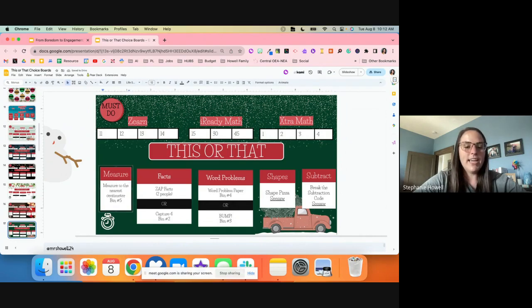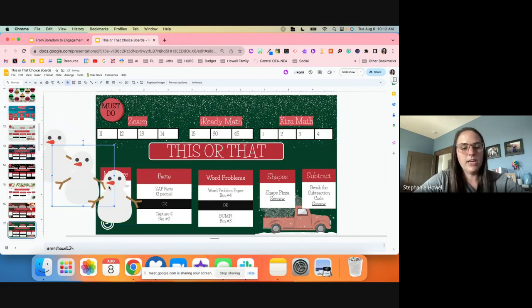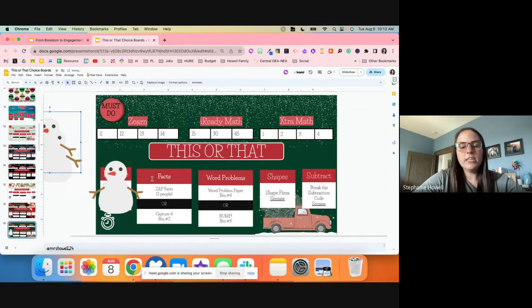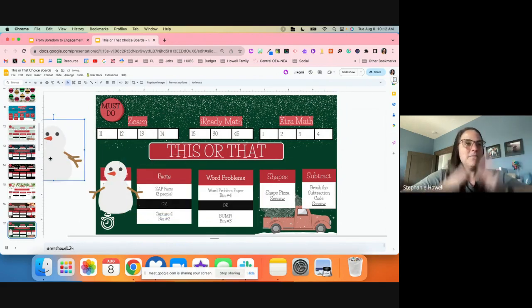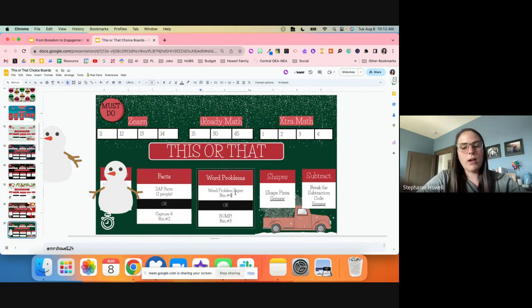You can see in this one, they had to do the measurement activity. Every single student had to do that. But as soon as they were done, they placed the snowman on top of it to show that they had completed that activity. Then they could choose between Zap Facts or Capture 4. So students would pick one of these activities. It didn't matter to the teacher because the students were practicing facts. How they went about it, they had some choice in how they were going to complete their math facts.